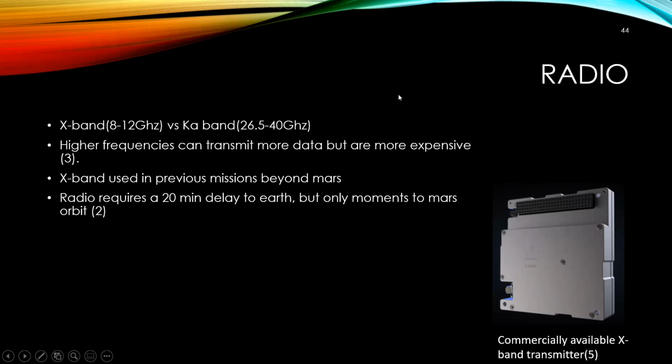Once you've determined that you're going to be using radio, we looked at the different frequencies. Higher frequencies are essentially able to transmit more data, but are also much more expensive, with the Ka band essentially not being NASA property at the moment, where you're going to have to talk to them and get a quote. On the other hand, the X band is commercially available. It has been proven in previous missions in the 60s and 70s to be able to transmit over these long distances. And for any larger amounts of data, we can just go over the docking procedures and bring it physically.